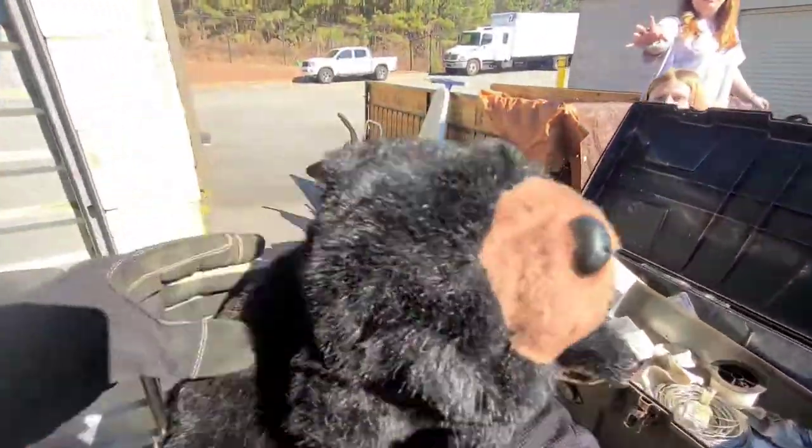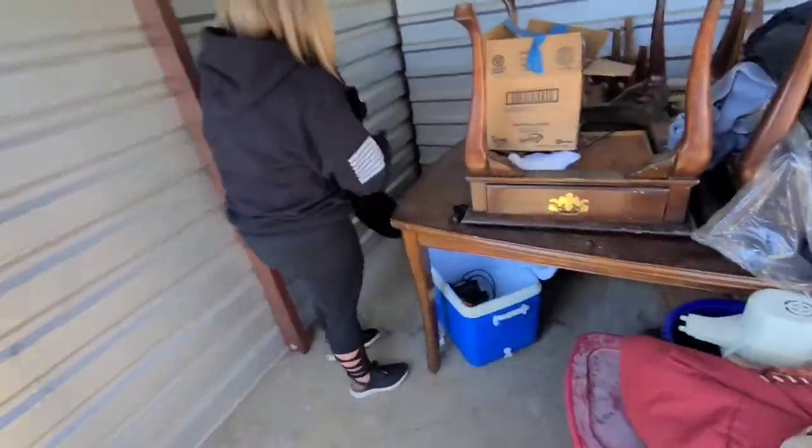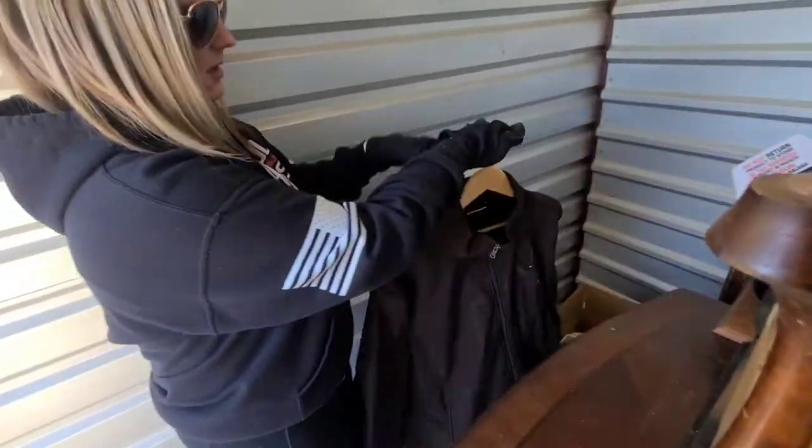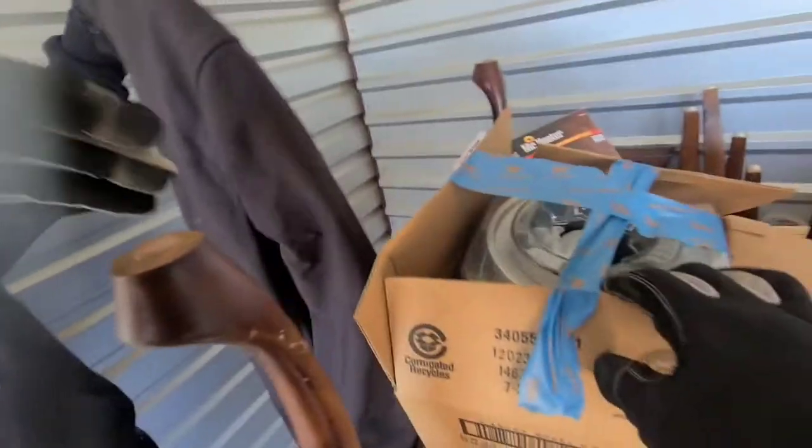Let me see the bag. Do not rip that tag off, please. I'll be able to sell that. That's a Tommy Hilfiger. Oh, that's a nice jacket. We don't keep many clothes, but I might get it cleaned up.